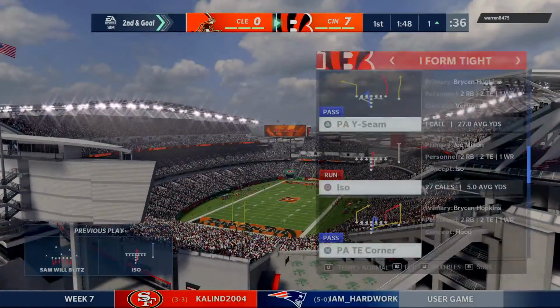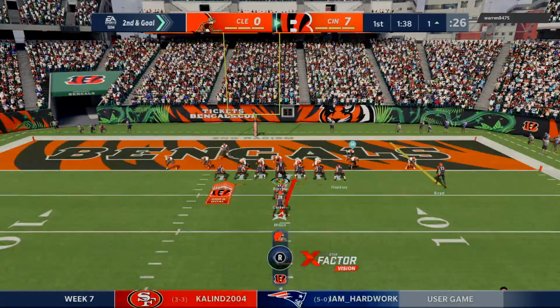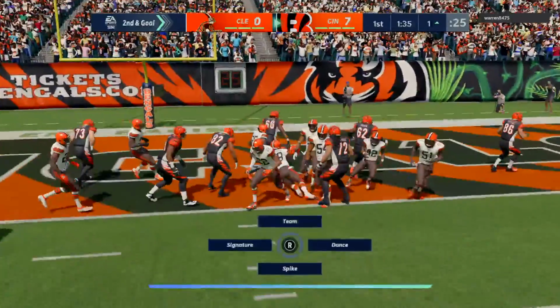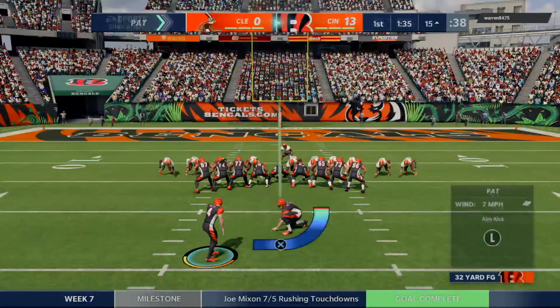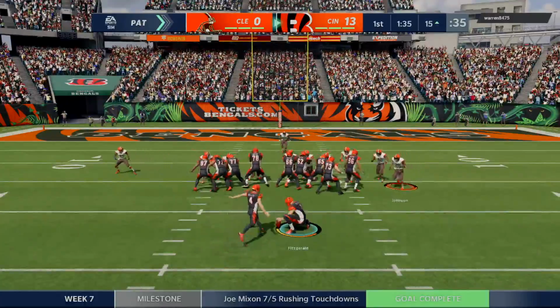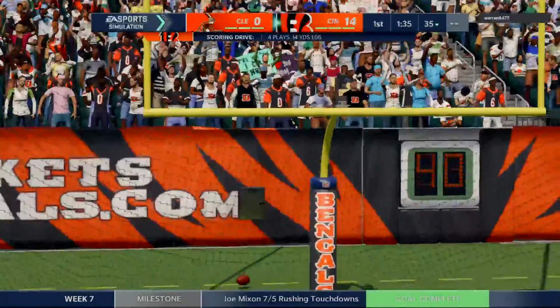He'll get 2 out of that run, and it's going to bring up a 2nd and goal. Pickup of 2. 2nd and goal from the 1. Mixon trying to punch it in, and he is in. Touchdown, Bengals. Joe Mixon with touchdown number 7 on the year. And the Bengals add on to their lead. The kick is early on.